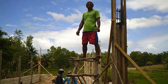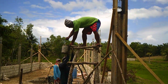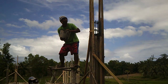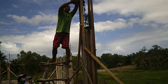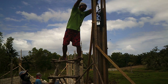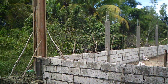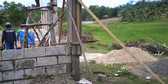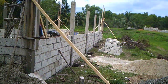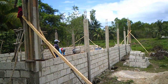Say hello to everybody. They built the form here for the concrete piers, and as you can see, they're dumping concrete down the piers to form them. As I pan over here, you can see where they've completed it. Looks really nice. Singing carpenter. Almost done here. It looks like they're doing the corners, and then they'll be done with the piers.